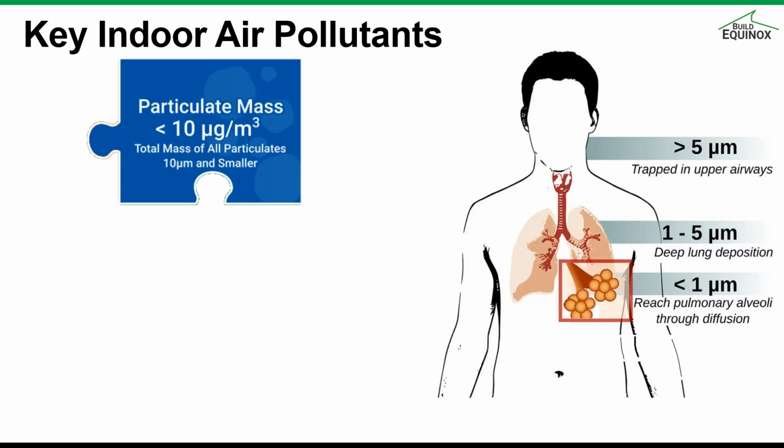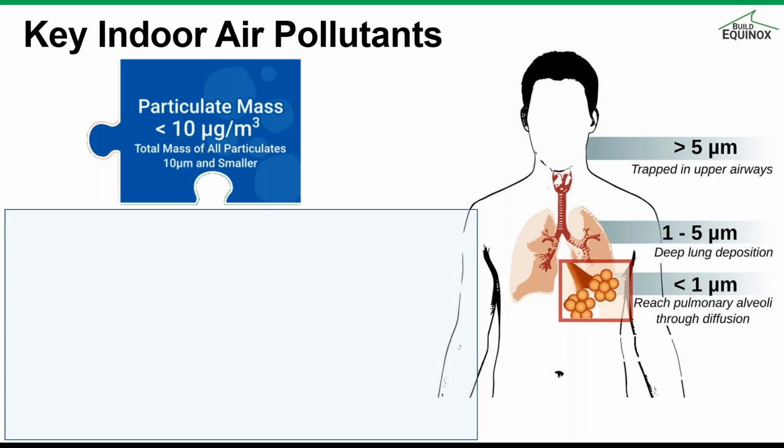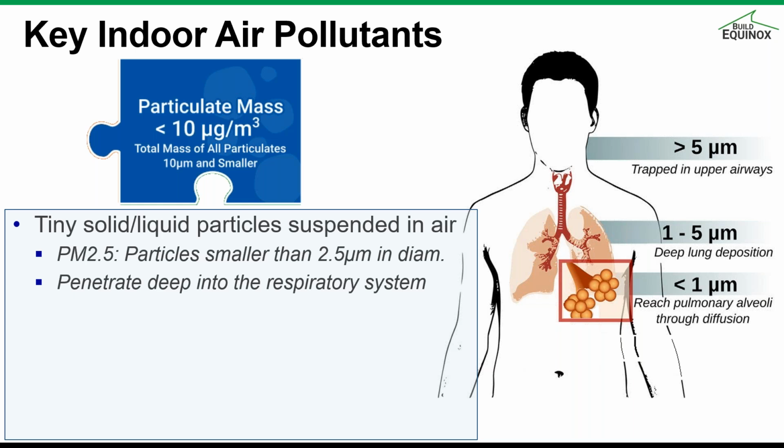Particulate matter, we also want to control the particulate matter. Basically, what we call particulate matter or fine particles is very tiny solid or liquid particles suspended in the air. You see a lot about this PM 2.5. PM 2.5 means that it's measuring particles smaller than 2.5 micrometers in diameter. The smaller the particles, the deeper they penetrate into your respiratory system. This is a great graph that I found. Basically, everything that is a little bit bigger than 5 micrometers will stay in your nose.